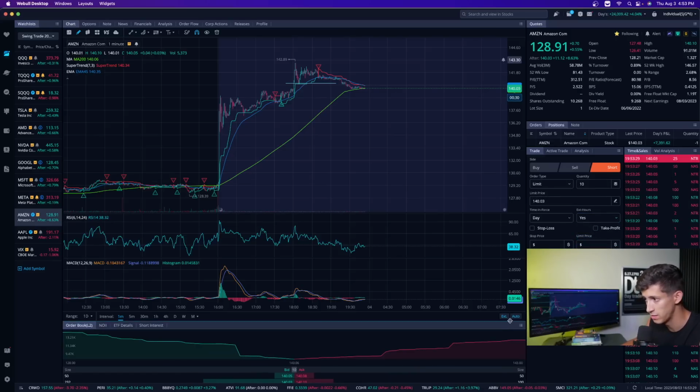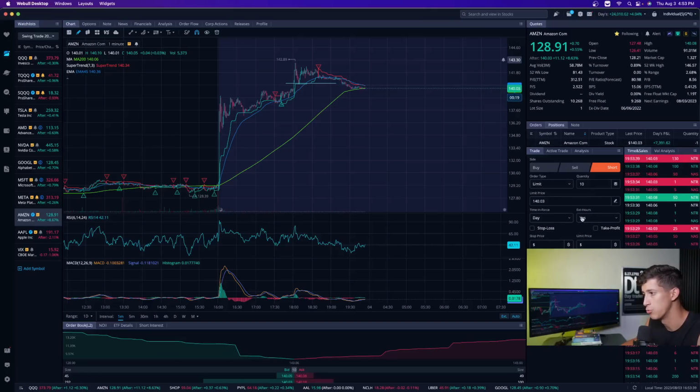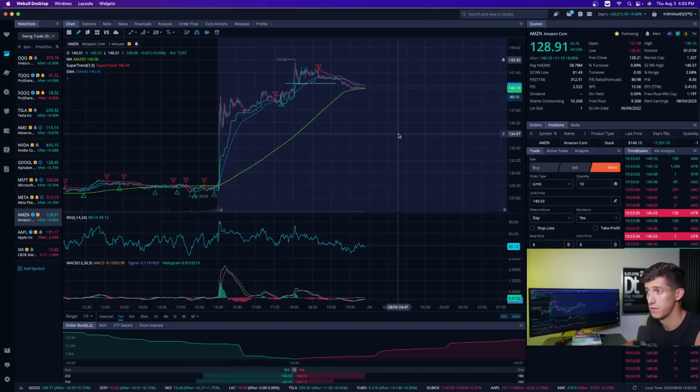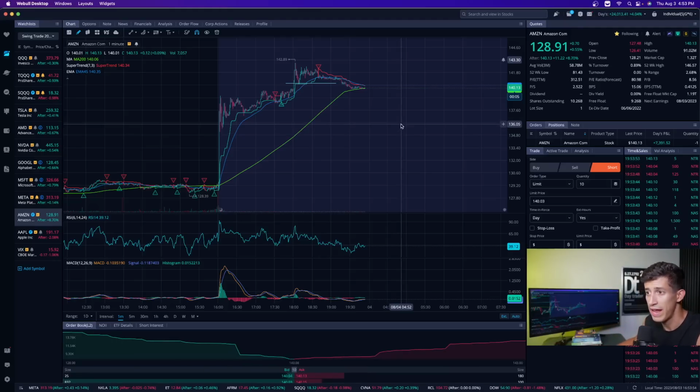The secret is turning on extended hours on your charts so you can see where the price is at right now, and then on top of that, turning on extended hours on your actual trade bar to be able to initiate that trade during extended hours. And that is literally just it. Even on mobile, it gives you the option during normal market hours or during extended hours. So you just have to make sure that you turn on extended hours, and that should give you the ability to trade during extended hours.